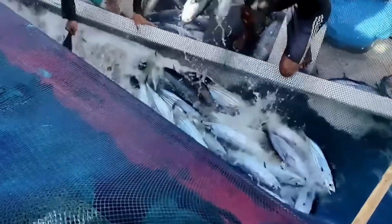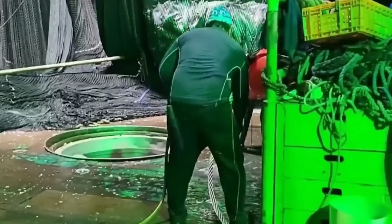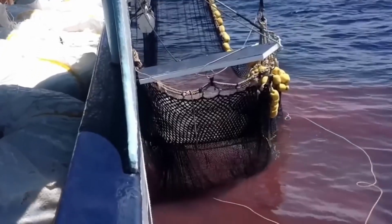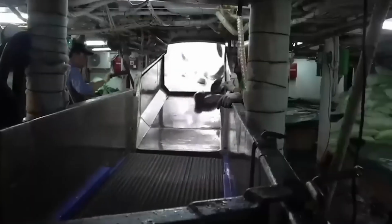Some use harnesses and fighting belts to reduce fatigue, but even the strongest anglers feel the burn. 6.2 Boat stability and rough seas. Battling a giant tuna often means fighting harsh ocean conditions. High winds and choppy waves make the job even more challenging. Many fishermen have lost their balance and even fallen overboard while trying to land these giants.